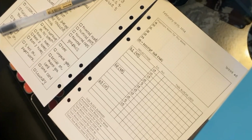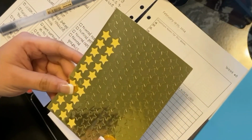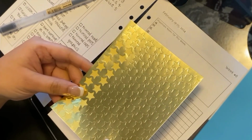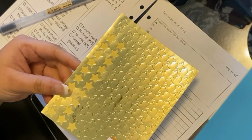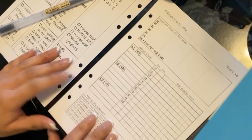And anytime I make even half of that goal, I give myself a gold star. I have these gold star stickers here that I use to reward myself. I know it's ridiculous, stay with me.